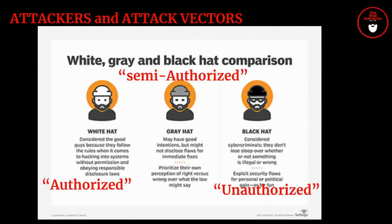So I think it's a point of view, really. Yeah, then we get into the whole thing: is it moral to attack people who are bad by definition anyway? And don't go too deep down the rabbit hole on that one. My only thing is be careful. Unauthorized is a black hat, authorized is a white hat, semi-authorized is gray hat. So some synonyms to connect there.